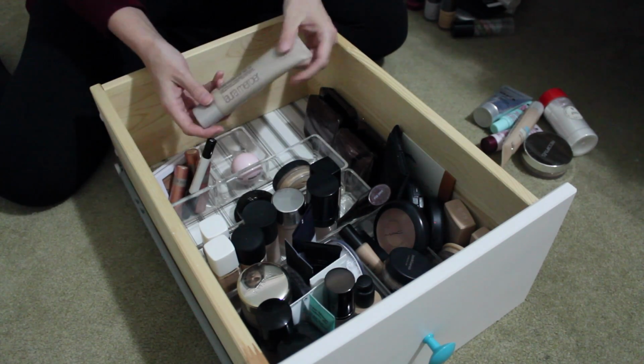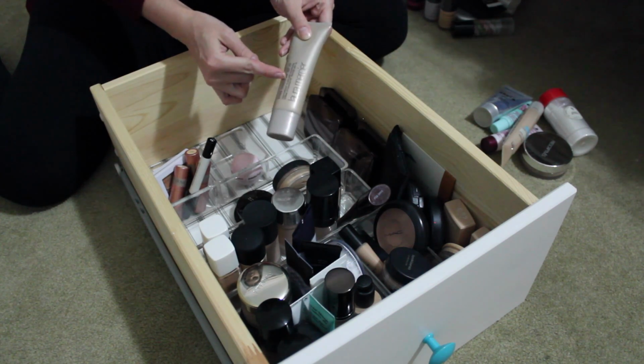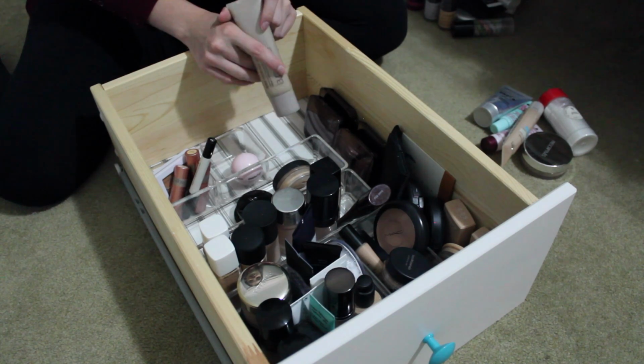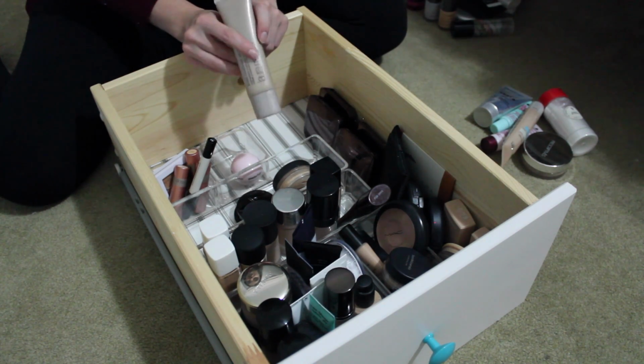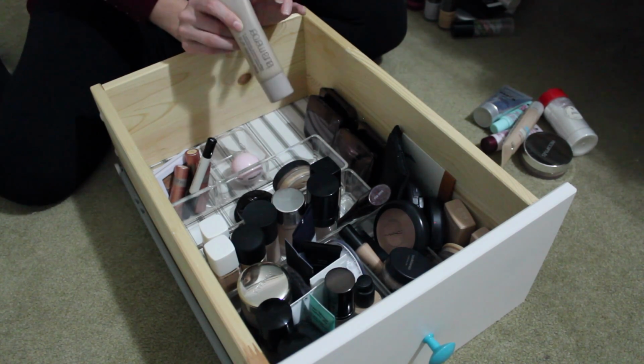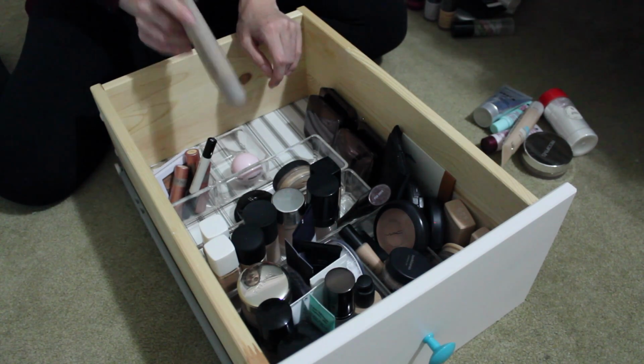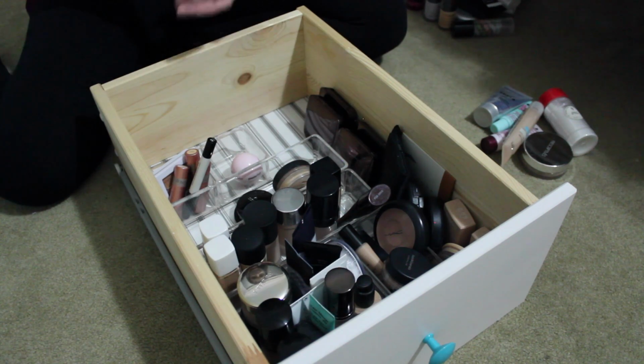Laura Mercier Tinted Moisturizer. I am down to about here, so I'm almost finished with this and I really, really like it. It's going to kill me not to repurchase it until I finish three foundations. So I'm going to keep that, and I'm going to endeavour to use it up soon actually.